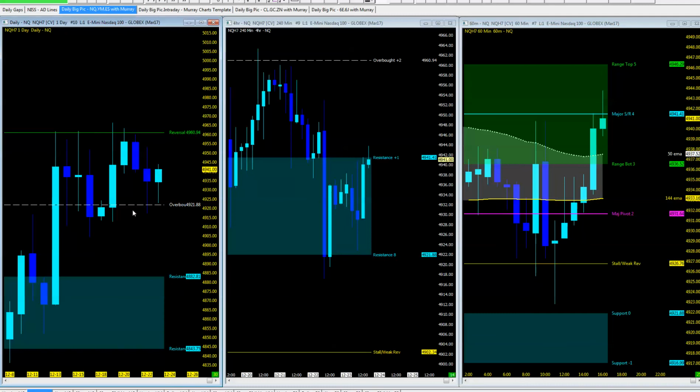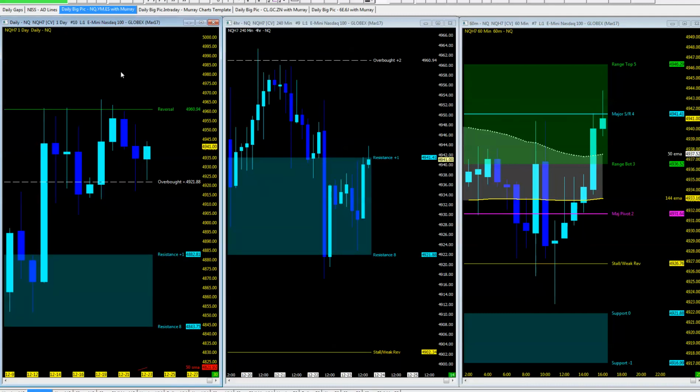So we go down to the daily to see where we are sitting, and you can see 49.61 has really been the line in the sand, pushing in between these two overbought and reversal levels. Again, resistance down here. I can't tell you with any assurance where we're going next week. I can only tell you right now we're definitely sitting at the highs.